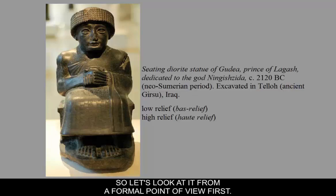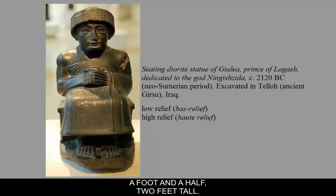So let's look at it from a formal point of view first. If you look at it, it's made out of a hard stone, diorite. It's a fairly small sculpture, probably about 1.5 to 2 feet tall. It combines a series of kinds of relief. It's sculpture in the round, so you could walk completely around it, but it's very blocky because it's based on the block of stone that it was carved out of. And in some areas, it has very high relief or haute relief, which means that the arms, the face, the actual figure itself is in a high relief state.